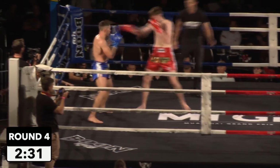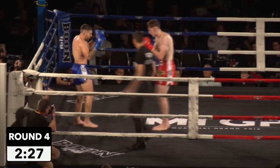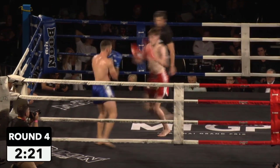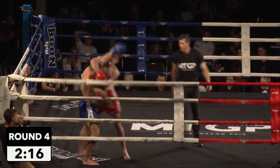Nice knee, another knee to the body. You can see that the body of Watt is still getting redder and redder. Yeah, but again, great condition to take all these knees and kicks. For sure. Oh, look at that knee again.